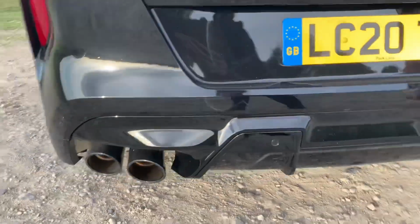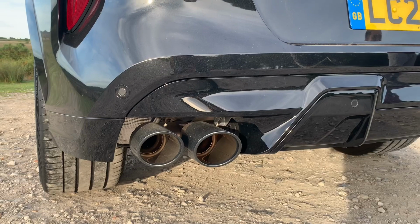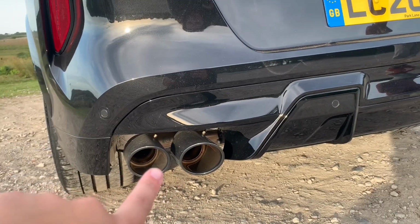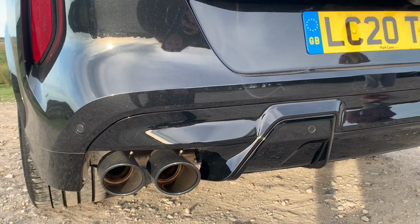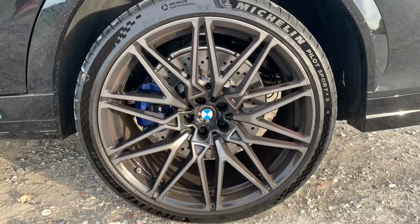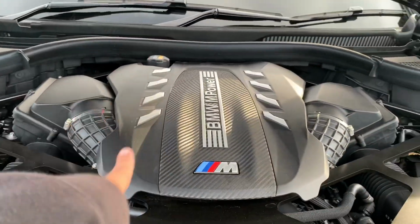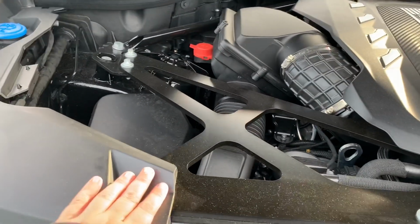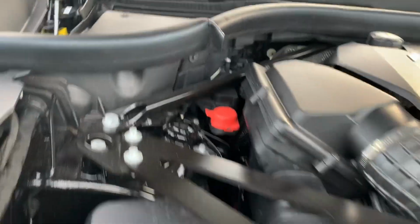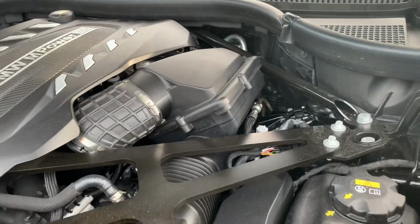So in comparison to a standard X6M, which is not available in the UK, we get only the Competition, you get a nice sounding sports exhaust, although 20 plate, so OPF, so maybe not quite as nice sounding, but still sounds good. 22-inch comp wheels on the back, and then 21s on the front. V setup for the 4.4 litre twin turbo V8 that I told you about earlier, and this is all the extra bracing that has been put in place to help make this more enjoyable and handle better, and it does a good job.